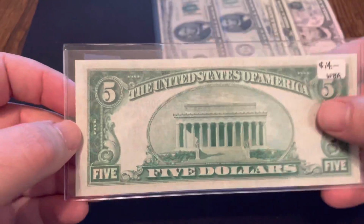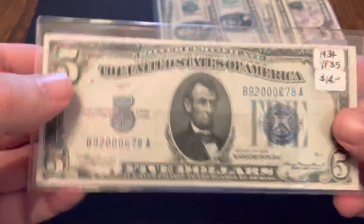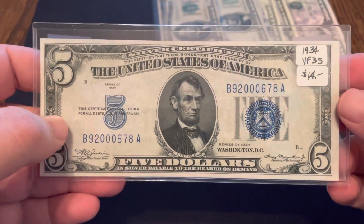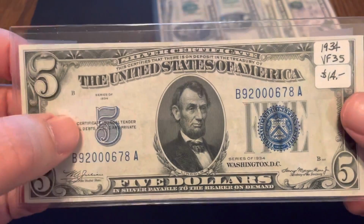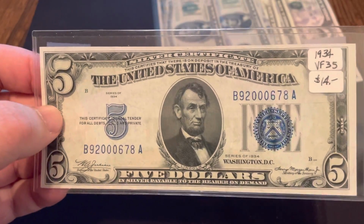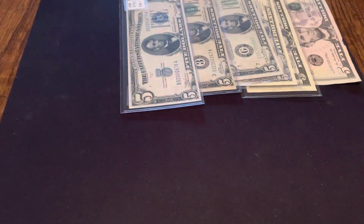They didn't change the back at all. There is no "In God We Trust," so technically this is still constitutional. But the blue numeral is what always gets me. So if you get one of these that's in decent shape, like this one's in pretty good shape, you get the white background, you get the blue like that. I'm always impressed by these. That is number 5 on my list for small notes featuring Lincoln.